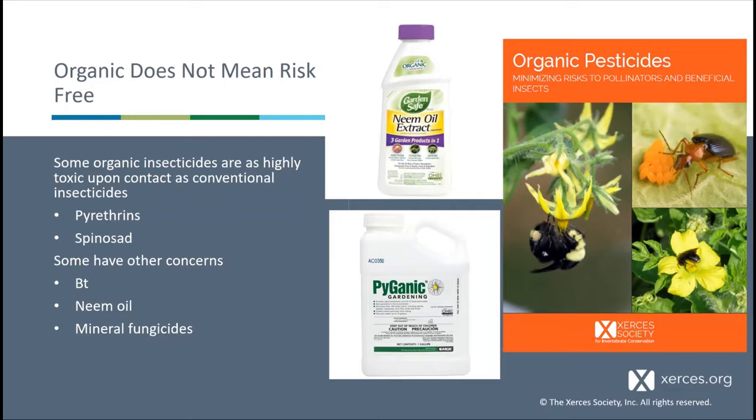Another example similar to that is BT, which is a common organic pesticide. It's a soil bacterium that produces these crystalline proteins that poke holes in insect stomachs, and different strains of BT are specific to certain groups of insects. So the most common one is a strain that targets Lepidoptera, or butterflies and moths. It's used for things like cabbage looper and fruit worms, and it's practically non-toxic to bees because it's specific to butterflies and moths, but is it safe? Not for butterflies.